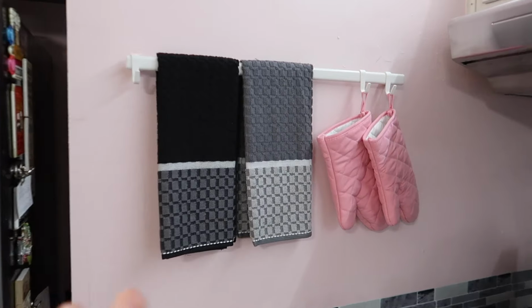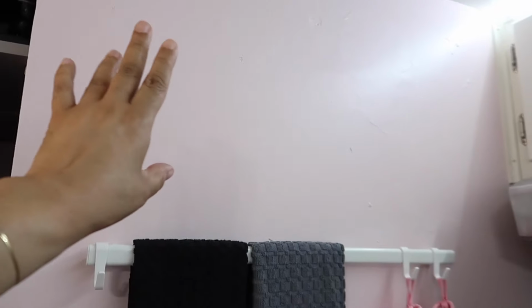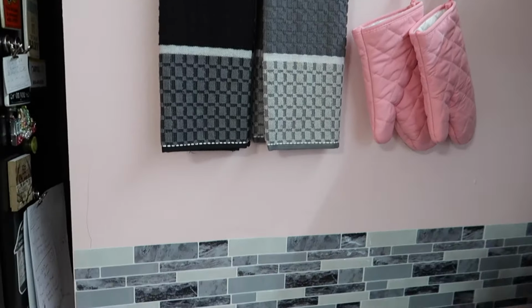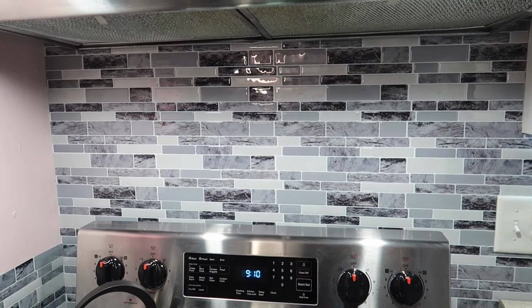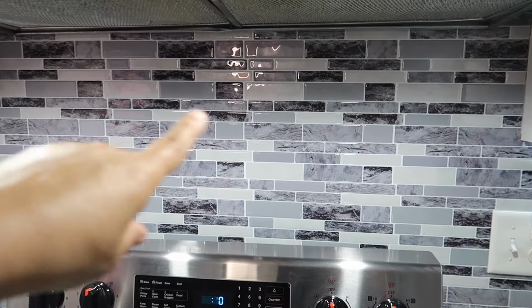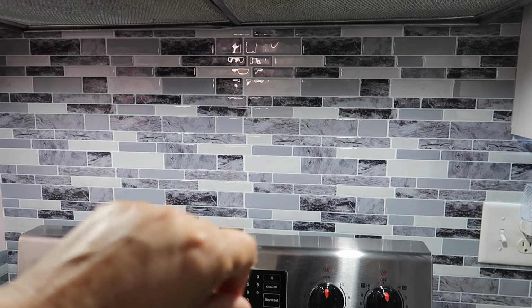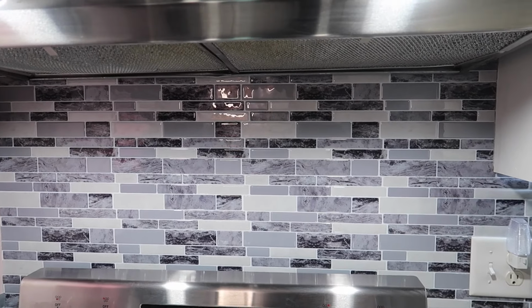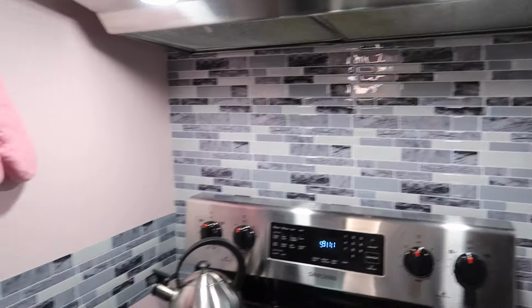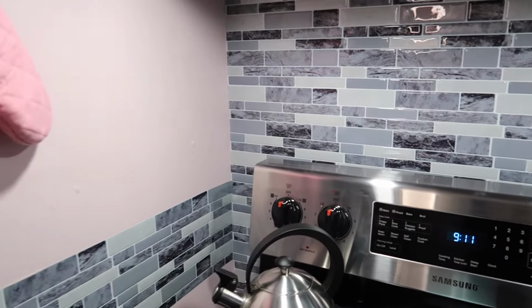So coming around here, this is the same bar. This has been up, and this is an older house, so the walls aren't necessarily perfect, but I did add this new backsplash. I'm going to turn on the light. I don't know how bright it's going to be. Okay, I think my camera has adjusted. So I added that new backsplash, and it's just a peel and stick backsplash that I got from Amazon, and it was amazing. It went up so easy, and I had this little strip left over, but because of the cooking surface being right here, I ran out.